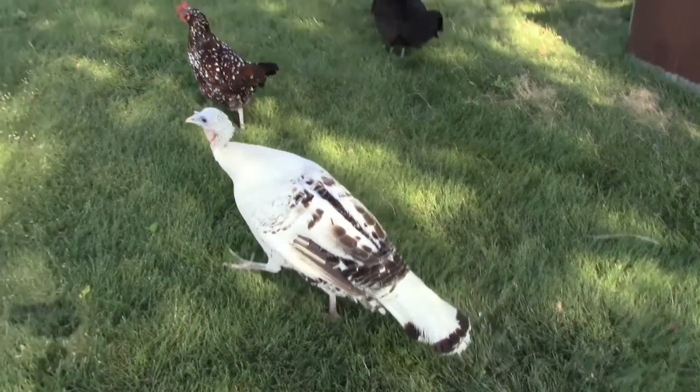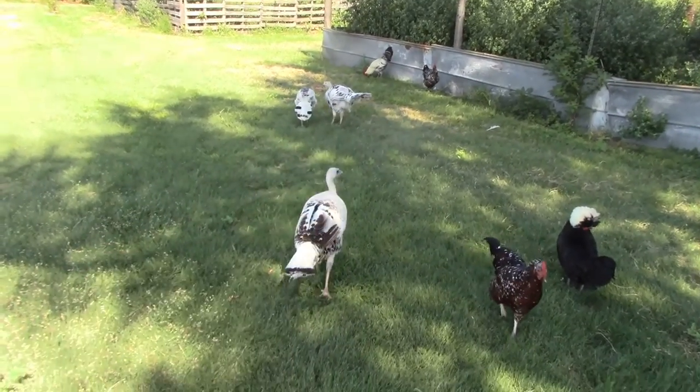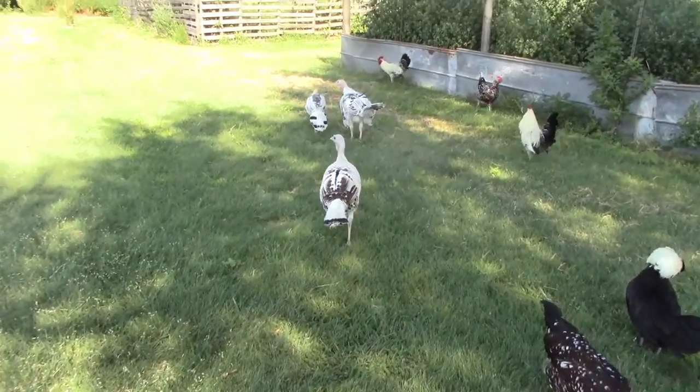So there's Chance and Chloe and Charlie, and they've been doing great. I don't know where our little white Brahma chicks are that hatched out, but they've been free ranging too. They run around in a huge little group all over the place. I'll see if I can find them real quick. Well, I walked around the whole area and I couldn't find them, so I guess when we run into them, I'll show you them then.